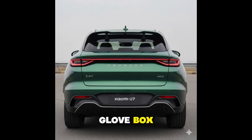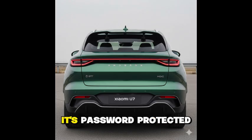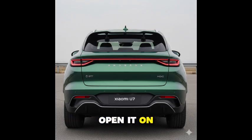Now, speaking of the glove box, by the way, this is enormous. It's password protected, so you can open it on the screen. There's no physical button to open it in real life. 13.7L. You can get, I think, 714 in laptops stacked up in there. It goes really far back. I was sitting here earlier. I can't even reach the back of it. I have to lean really far forward to get there. And you can get dividers and stuff in there as well. So again, another nice feature in terms of little cubby holes and space in the U7.